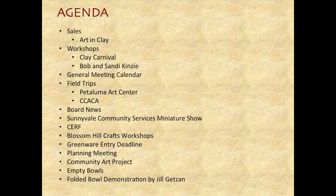We actually already reserved The Eastern Community Center for our November sale this year. I think it's the 17th and the 18th. I can't remember, I'm sorry, it's the third weekend. It's the weekend before Thanksgiving. I don't remember it, so go back home and check your calendar.